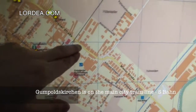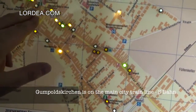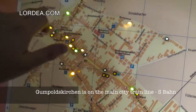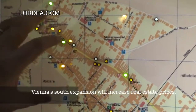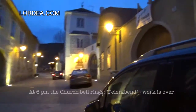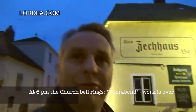Super important. And this is kind of the street that I walked up here, Wiener Straße, which is the main street. And from here it takes you also back to Vienna and to Mödling. And we're right about here, which is City Hall, and that's where all the little wineries and wine eating places, restaurants are located. Gumpoldskirchen seems to be a real good place if you want to enjoy life, like good food, like good drink, like to be close to Vienna, and yet in the countryside.